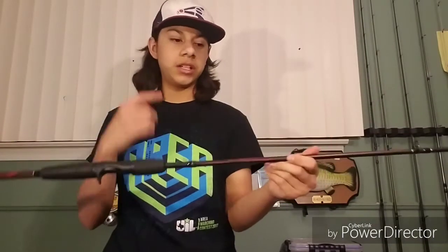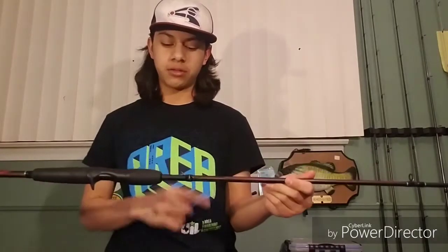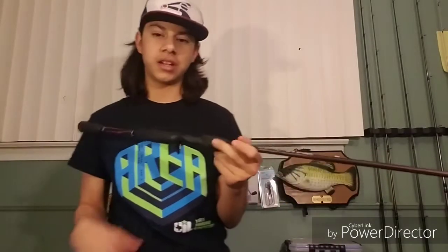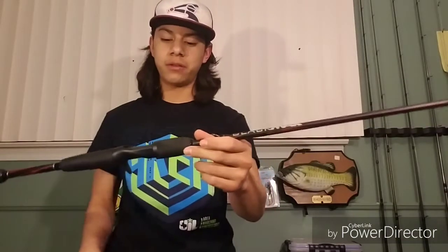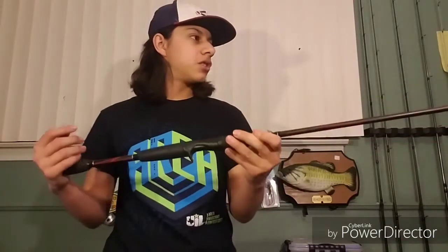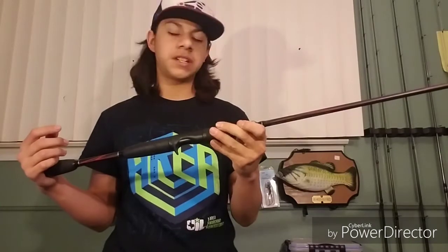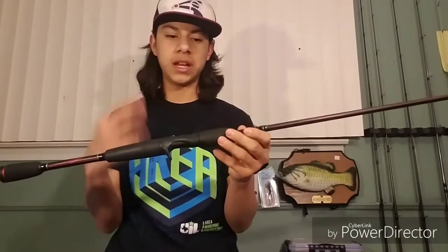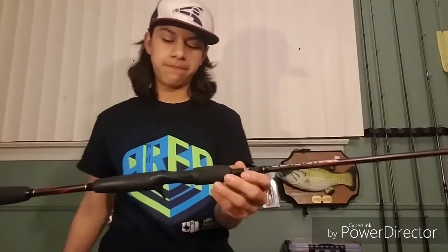So maybe at some point I will be using this and giving it a try, and I'll let you guys know what I think about this rod. If not, then it's just going to be chilling out here, or maybe even selling it. I don't know, but I think I'm going to hang on to it for a little bit. This rod is a 6'6", and it's really good for finesse type stuff, like shaky heads, finesse spinnerbaits, stuff like that. Let's move on.